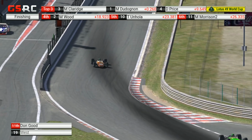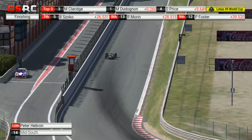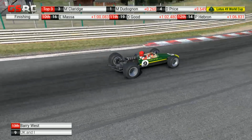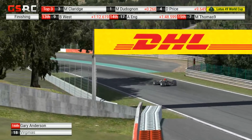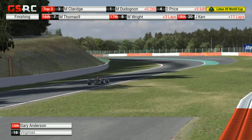Yeah, because Michael Thomas also falls a little bit further down the field. Dom Good was the other driver who profited from that mistake. Shame for Peter Hebron. He was having a good race so far, from P13 to what would have been P10. So with Thomas having the incident cap problem and Hebron making the mistake, that's 2 more positions for Eugenio Massa and Don Good as they come home 10th and 11th.